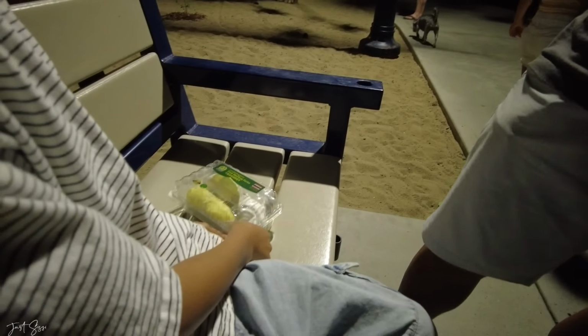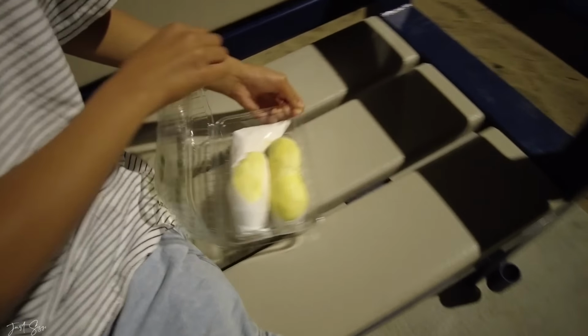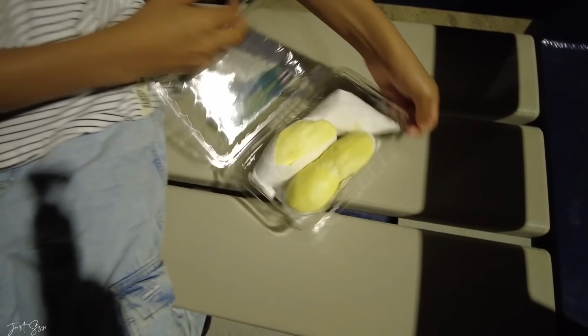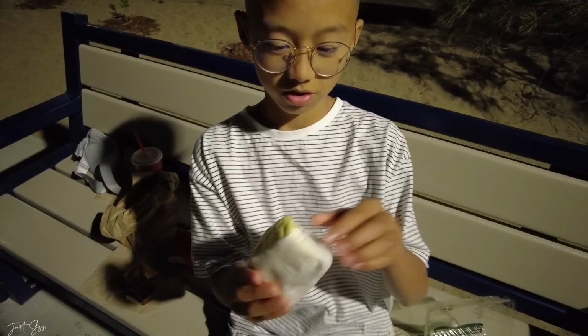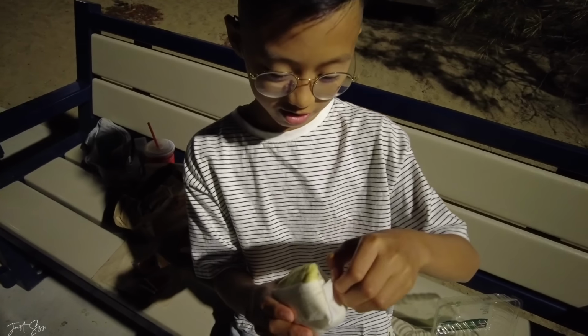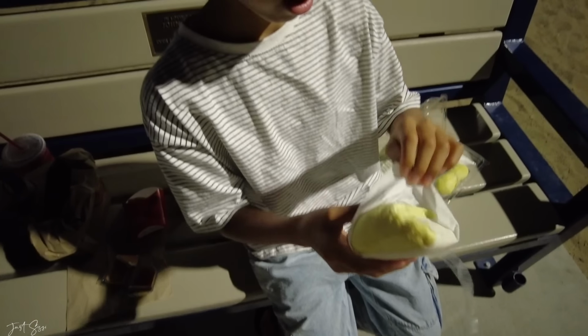Oh, durian is coming out. That's what I was smelling in the back seat. Yeah, we got 3 delicious durian. Ooh, I can smell it, Nico. Have a bite. Having durian at 11 o'clock at night.